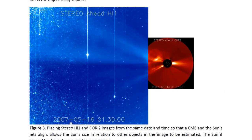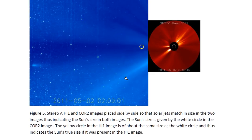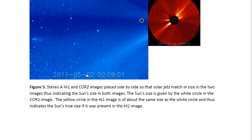And this was from 2007. I did the same with two images from 2011. This is the HI-1. This is the Core 2 image. And again, I aligned the jets from the sun. And here we see it's aligned once again. And we can see that, well, this yellow ring is about the same size as this white ring. So this tells us how large the sun would actually be in an image like that. So you can see the sun would be very small in these HI-1 images.